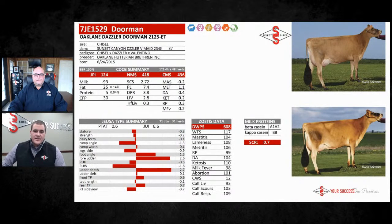7.4 productive life. I'd like to point out that he has elite sire fertility at the top of the page. And that with a positive 0.7 SCR, I mean, he can get used on a lot of herds that can do a lot of things. And the daughters have been really good that we've seen. And a low somatic cell score for the Jersey breed at 272 and 104 mastitis on Zoetis. He's something the breed definitely can use today.